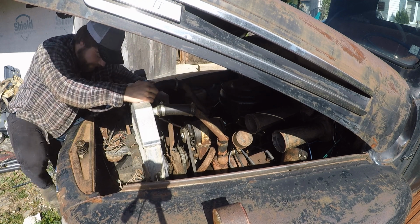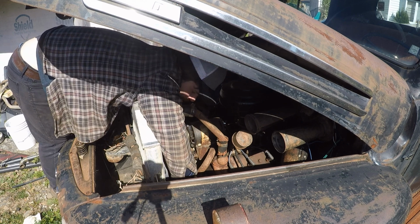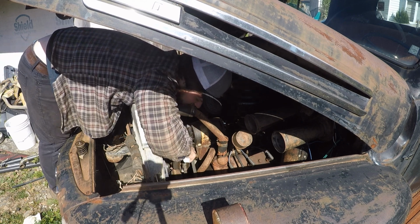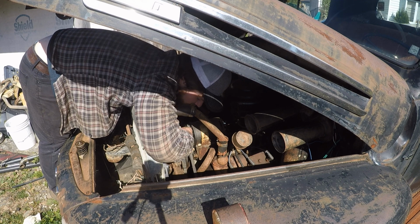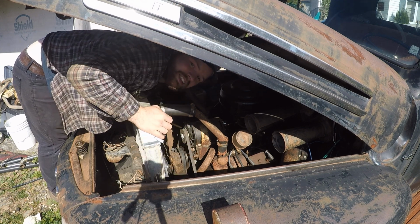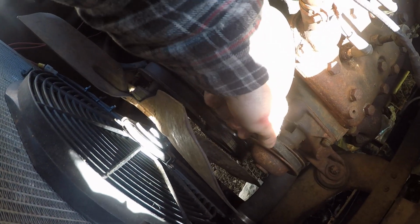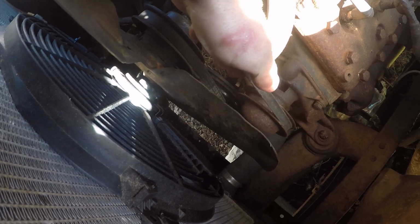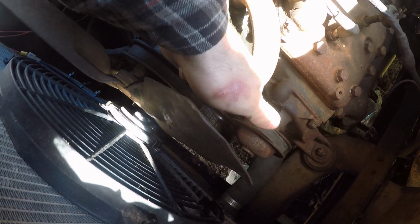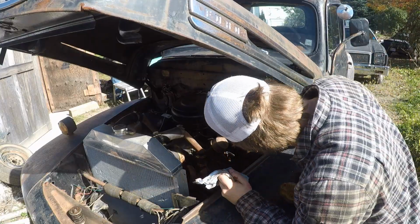So it's a direct drive fan on this. So put a little bit of tension on the belt and I should be able to turn the fan and it will turn the crank. Get a full rotation out of her. And we got it. So the engine's not seized up. That's the first thing we wanted to check. You see that crank all the way down there? Put some tension on the belt and I turn it. See, it's turning the crank. So we're fine there. Let's go ahead and check the oil here.